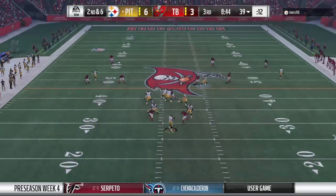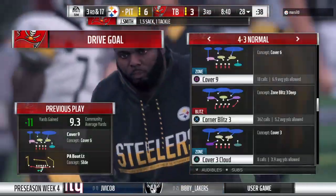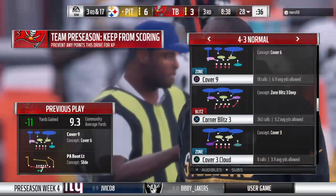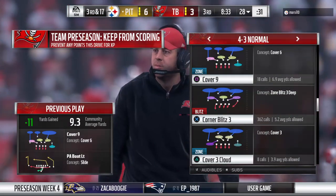On play action, it's Dobbs. Oh, the Buccaneer pressure too much. Down he goes. Jaquez Smith in there to drop him for his 5th sack of the year.